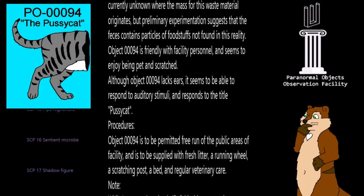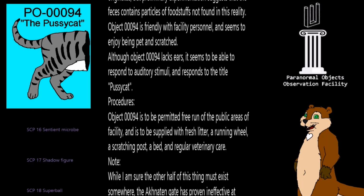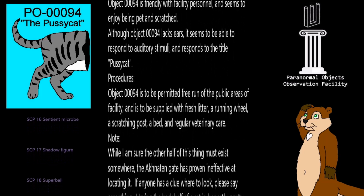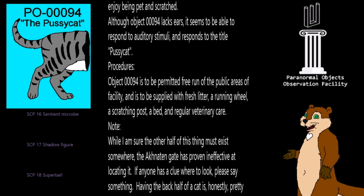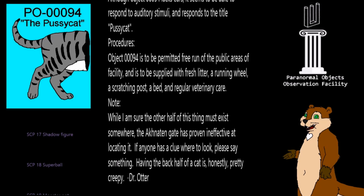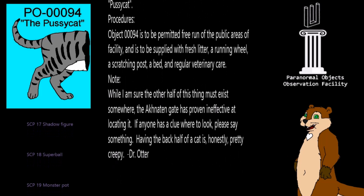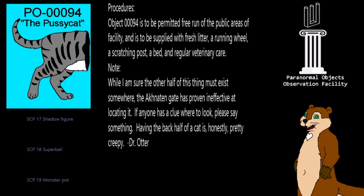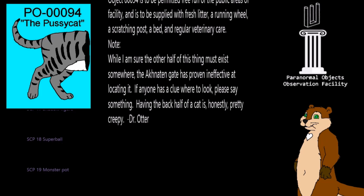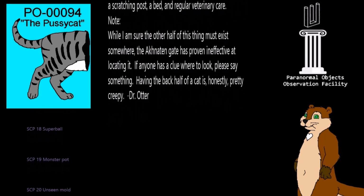Object P094 is friendly with facility personnel and seems to enjoy being pet and scratched. Although object P094 lacks ears, it seems to be able to respond to auditory stimuli and responds to the title Pussycat. Object P094 is to be permitted free run of public areas of the facility and is to be supplied with fresh litter, a running wheel, a scratching post, a bed, and regular veterinary care.